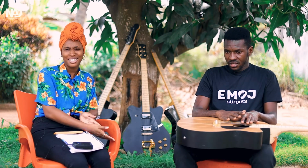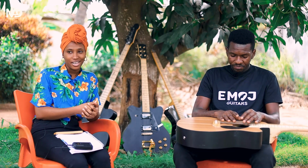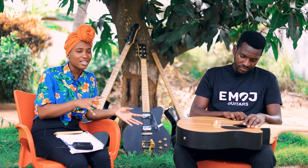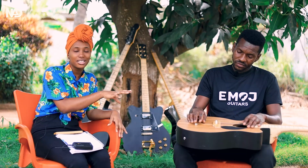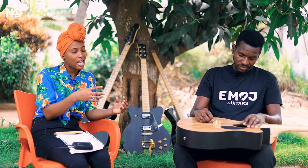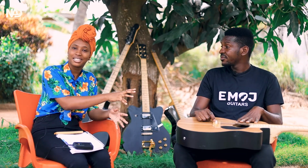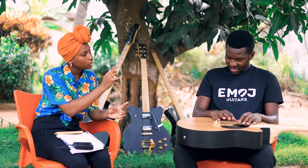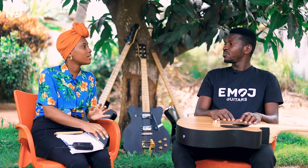Oh, that's really beautiful. So you are welcome to Ashaiman. Whatever conceptions you've been hearing, it's not always true. We found something beautiful and something unique about these guitars. I think these guitars are very unique, right? Yes. So I saw Emoj guitars. Where did the name come from?